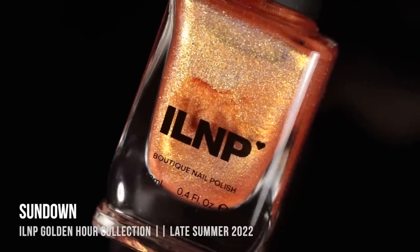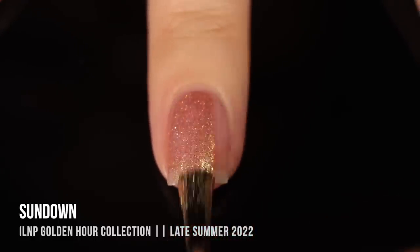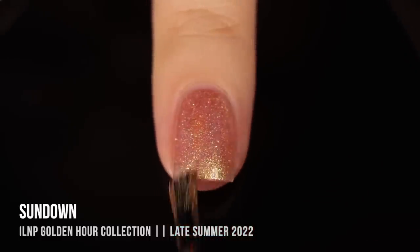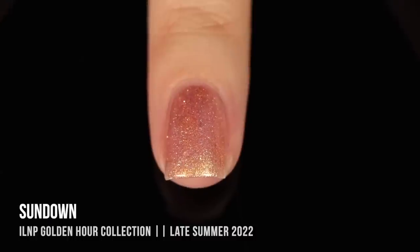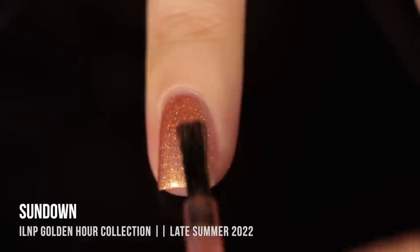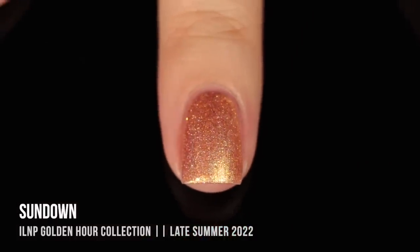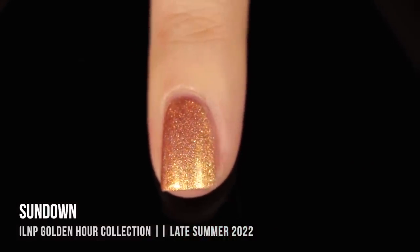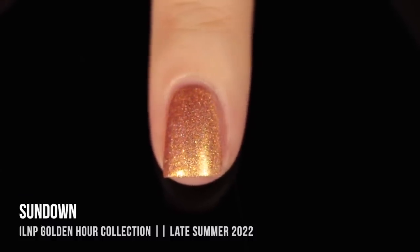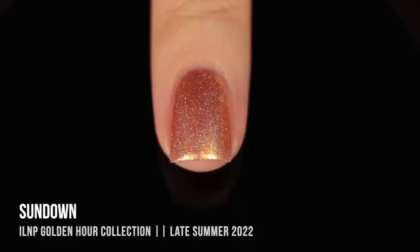Next, we have the shade Sundown. And this is a really interesting formula. And by the way, I really appreciate that they did so many different exciting formulas to convey the same feeling of this golden hour vibe. But this one is an orangey golden shimmer that also has a linear holo sparkle. So this one was so hard to capture on camera because there's so much going on in it. We have that really beautiful orangey gold base color. Then we have that intense gold shimmer. But then you can also see when the light hits it or when the sun hits it, there's that linear holo sparkle.